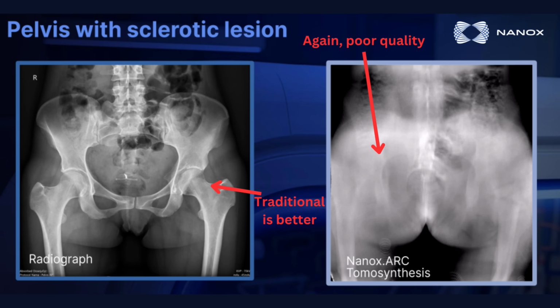Again, we have our comparison between the two systems, and by a long shot, the traditional X-ray is the better option here, with the Nanox ARC not even being able to penetrate to the bone. So I'm not sure what's going on here. I don't know why they would show these images because it just does not look good. It doesn't present well. The quality of the Nanox ARC seems to be extremely poor.